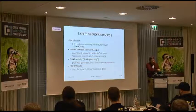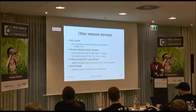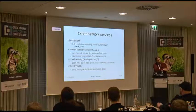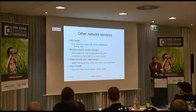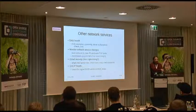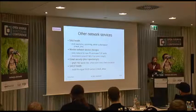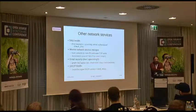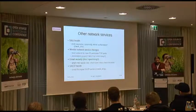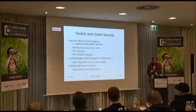So DHCP health, checking for rogue, malicious DHCP servers, check the DHCP. Might be not super relevant anymore if you have proper network infrastructure equipment which can ban that easily. But it's still a common problem.